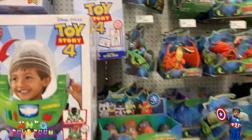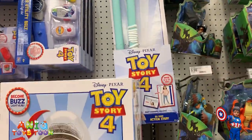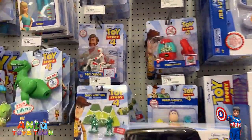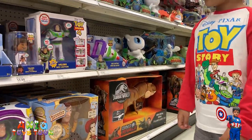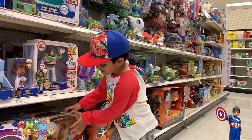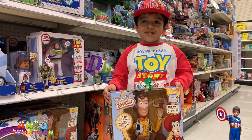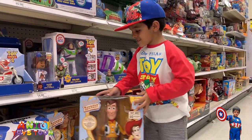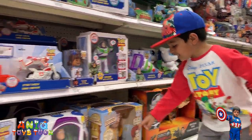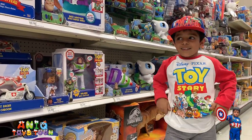Which one? This one? Bo Peep action staff? Oh, I really don't like that one. Oh, look, Anik, look. Woody. Wow. Is that an interactive one? Yeah, that looks like it's an interactive Woody. We did not try it because we have to buy it first and then we will be able to try. It's locked. Our finger cannot go inside.